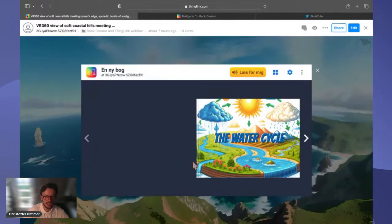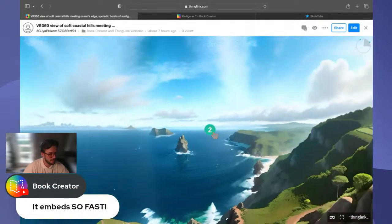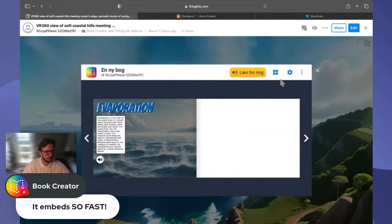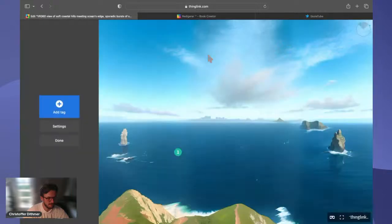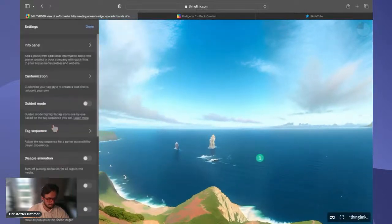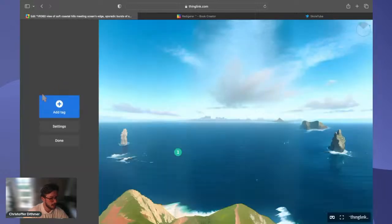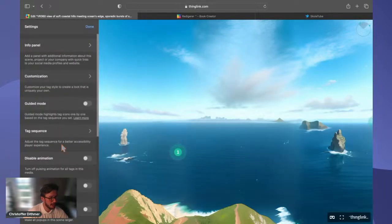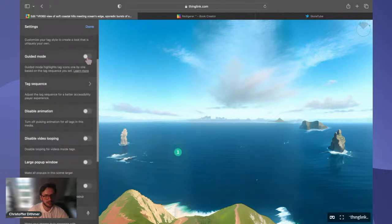Then I have the possibility to press my Book Creator books and jump straight into the pages. But I think one thing you have to know about ThingLink is the guided mode. I'm so in love with that function. So let's have the last look at that. You can press settings here, and it's super important that you press settings underneath the add tag button, and then you can scroll to find this guided mode here.